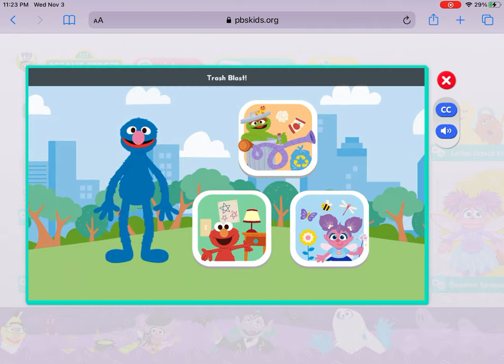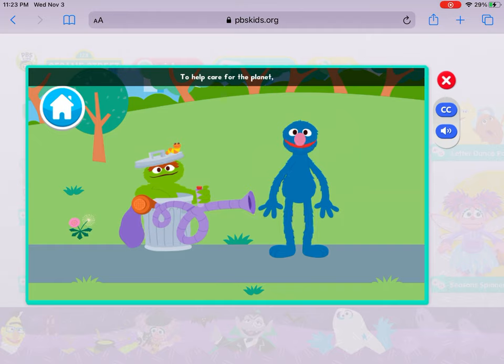Trash blast! To help care for the planet, it is important to keep our neighborhoods clean. That is why we are going to blast all the trash off into outer space. Here we go. 3, 2, 1. Blast off, little trash!